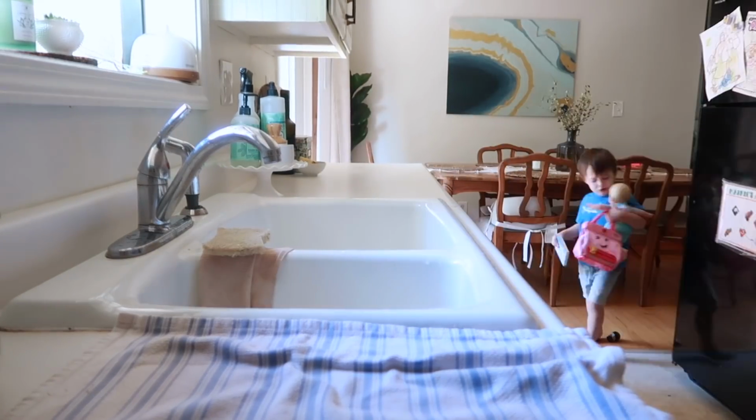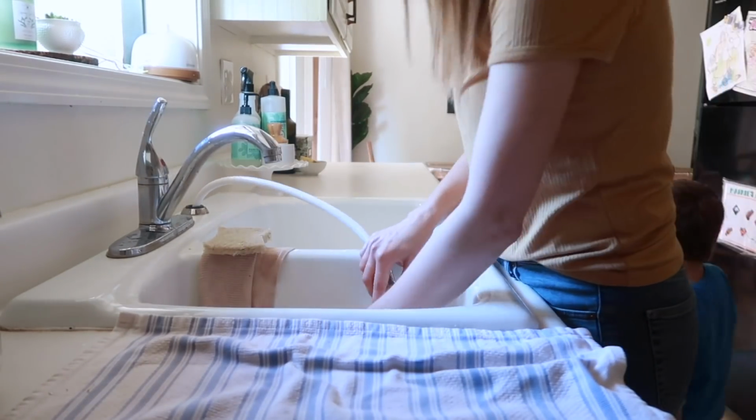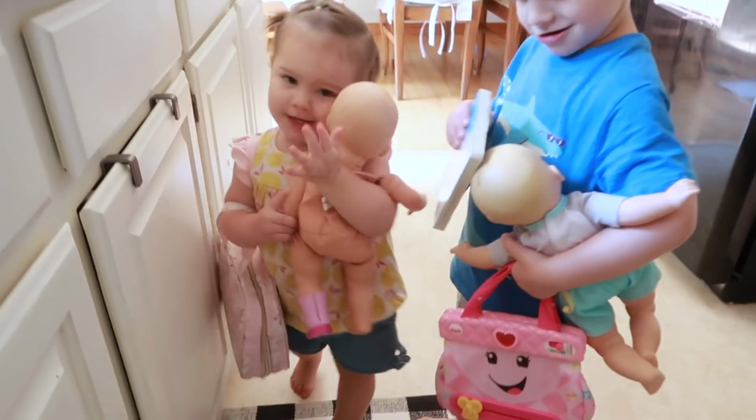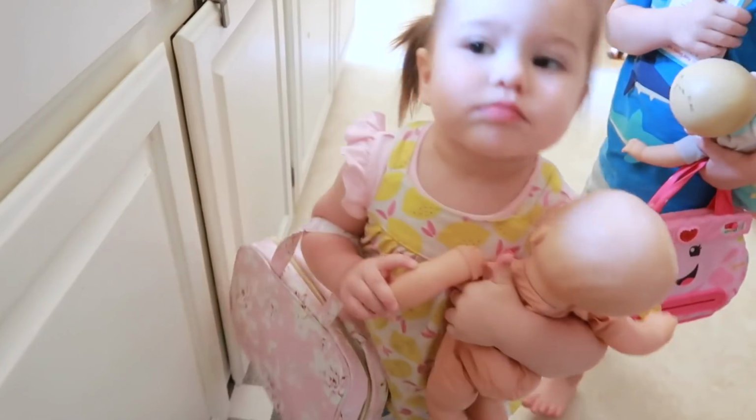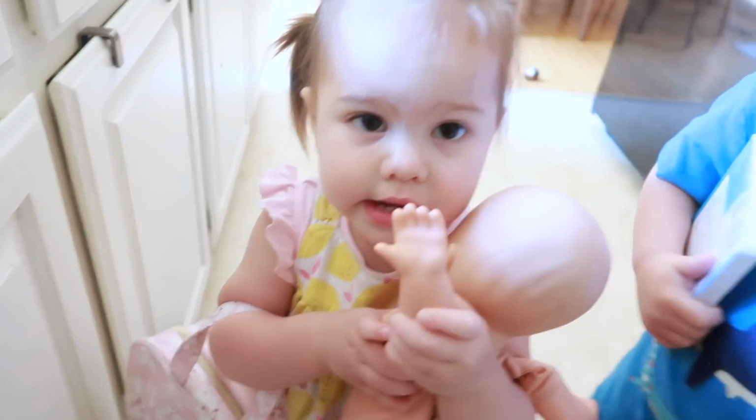After that, it's just time to wring out my washcloth and rinse out the coconut scour pad that I used to clean the dishes. And Coco and Marky both came in, each holding a baby, each holding a diaper bag, and being so cute that I just had to stop working and film them because, oh my goodness.